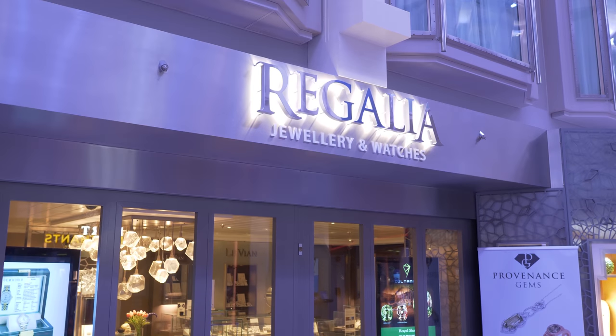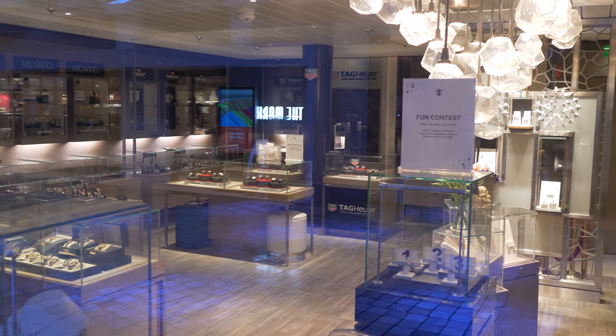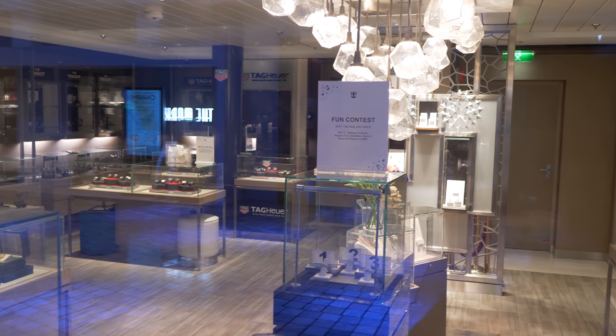Love it. Up first, you will find Port Merchants. This is where you will find all of your duty-free stuff. You will also find sundries here, like suntan lotion, snacks. So if you're looking for any of that stuff, come over here to Port Merchants. Right across from Port Merchants, you will find Regalia. This is going to be your high-end jewelry shop on Mariner of the Seas.